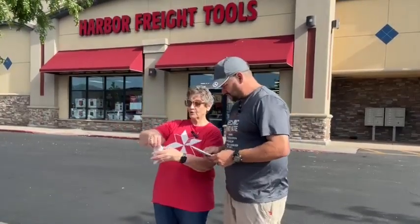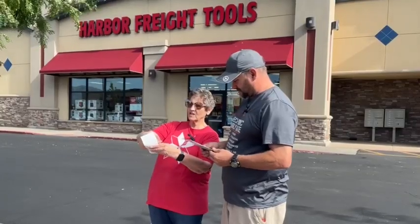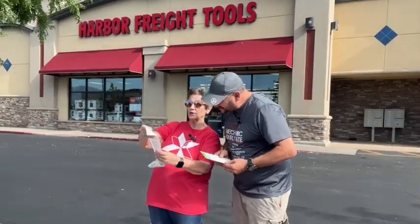All right, let's look here. We have the receipt. It shows we paid for stuff. We didn't just steal it and walk out, because then the cops would be here.